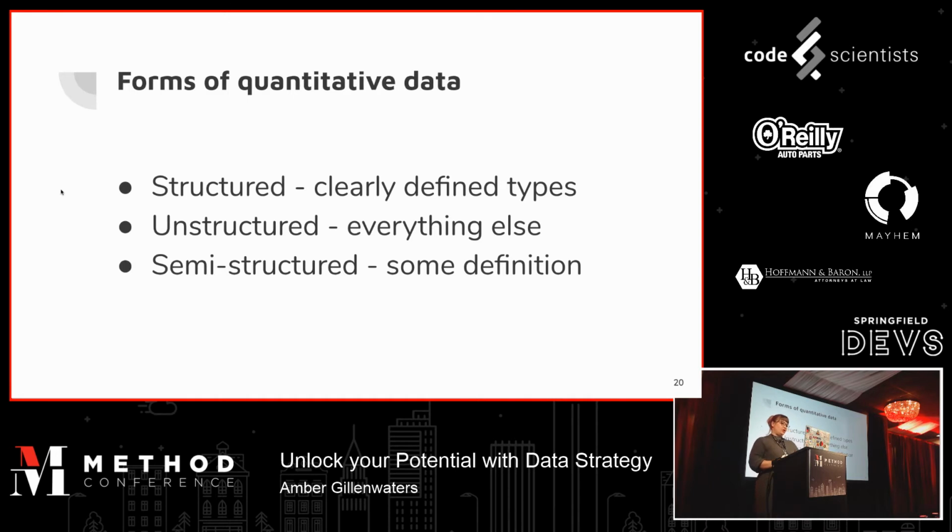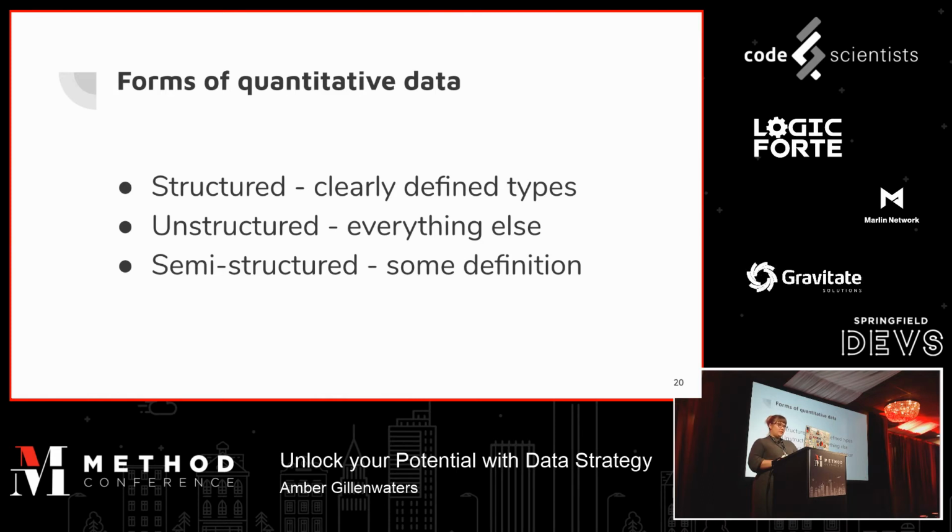So we're moving on to quantitative data. There's a few different types, and I'm sure you can think of examples from your own work of these different forms of data. So you have structured, which are clearly defined, they're labeled. Ideally, you want to store data in this way. Unstructured would be everything else. There's a lot of this right now with new advances in computational ability. Everybody has a lot of data assets that they don't know what to do with. There's a lot of companies that will say, what do I do with this? And then you have semi-structured, which is some definition.